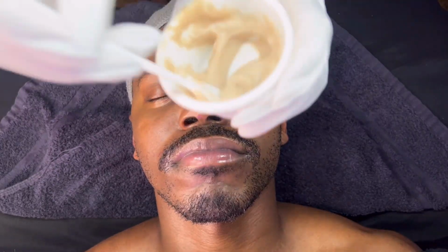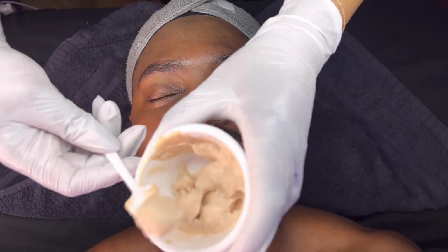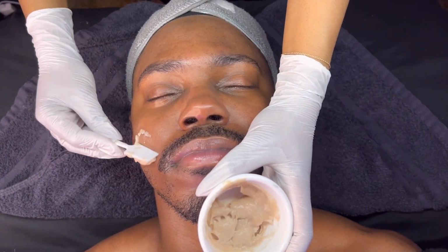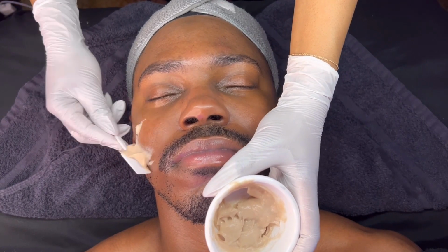Anywho, as you can see, I do spend quite a bit of time just making sure that we're not leaving any oil. I'm checking the ears, but like I said, it was fine. I didn't have to go in and do any extractions. So now finally it's time for our mask. This was the Coco enzyme and the hydrating marshmallow whip hydrating mask mixed together. Do you already feel it?